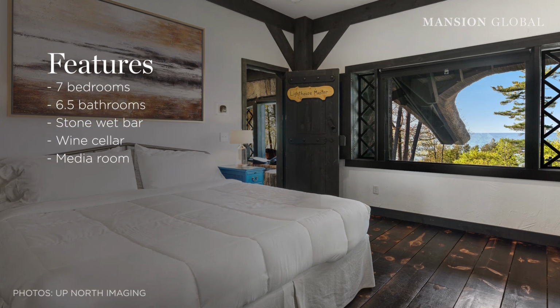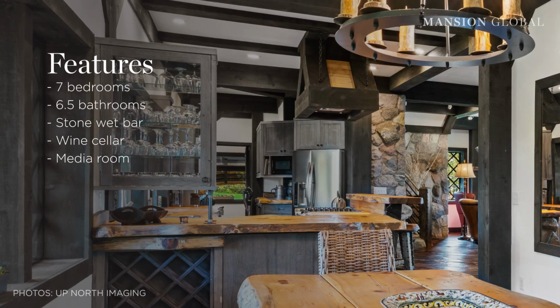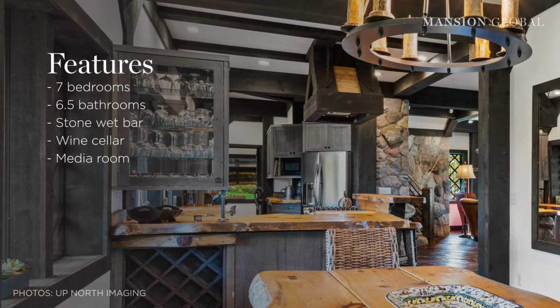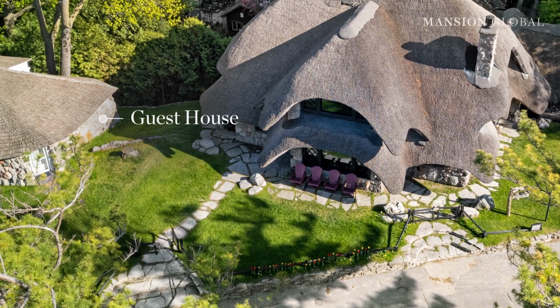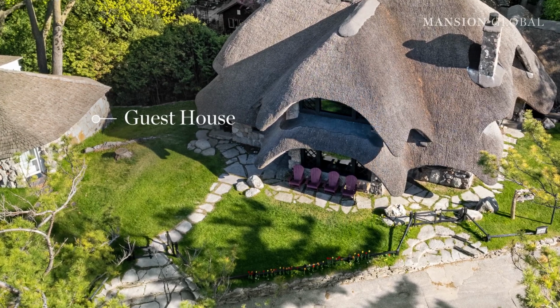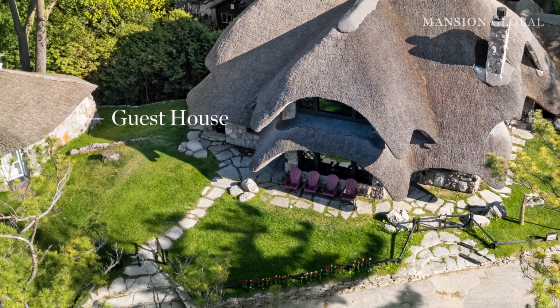The 6,000 square foot house has 7 bedrooms, 6.5 bathrooms, a stone wet bar, a wine cellar, and a media room. It took 3 years and cost $2.8 million to build. The property also includes a guest house with a matching thatched roof. The grounds have landscape patios and stone paths that you could easily imagine Hansel and Gretel skipping down.